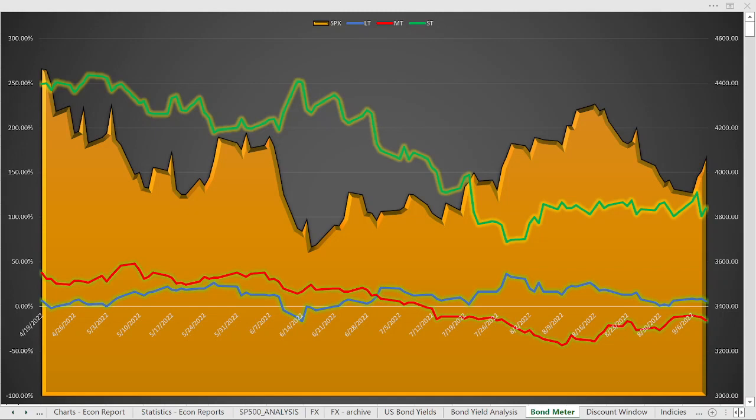We're looking for the stocks to confirm the bond move, which indicates a negative future, or the bonds to follow the stock market, which over the past couple of days has been strong, and that reflects maybe a possible positive future. That is a divergence, and that's what we're really waiting to see how that works out.